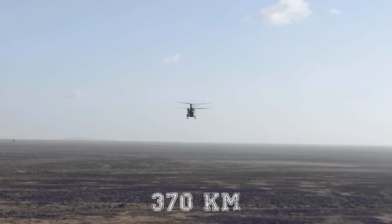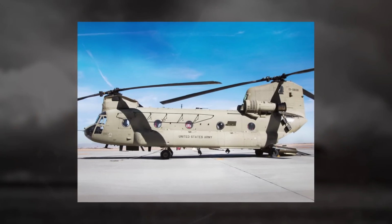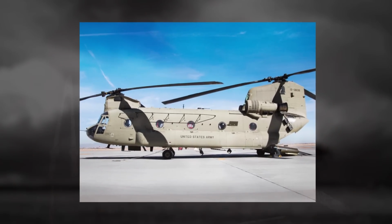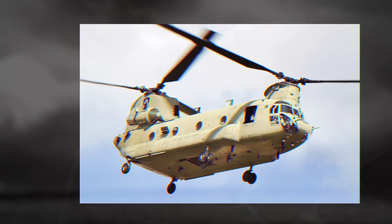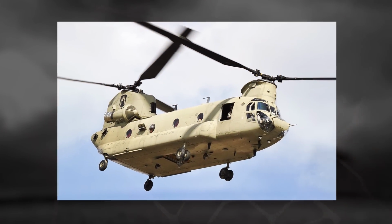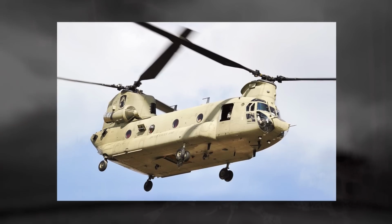miles, or 370 kilometers. Self-sealing fuel tanks are mounted in external fairings on the side of the fuselage. These hold 3,900 liters worth of fuel. 3 extra fuel tanks can be carried in the cargo area if needed, and the range of the helicopter can be extended by in-flight refueling.